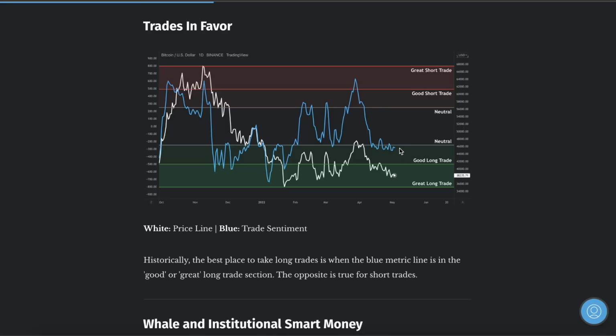Trades in favor. You guys are waking up, you're like, hey, should I take a long trade or a short trade today? Follow this magic little blue line here. This will show you when it says good long trade, good long trade, good long trade. Guys, when you're getting down to these prices down here, this is where the market has a way higher chance of reversing back up than it does moving back down.